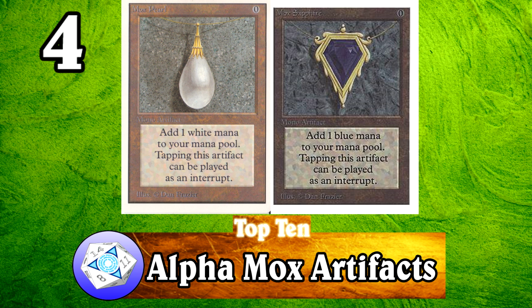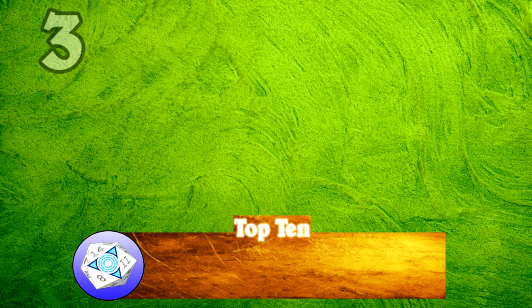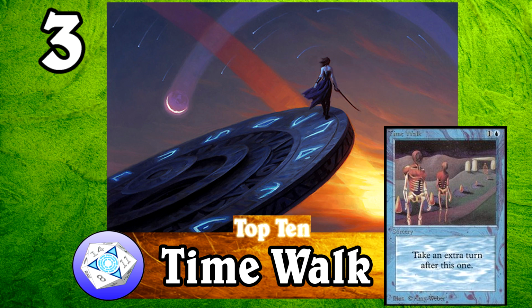Number 4. At number 4 we have the Alpha Moxes. Similar to the dual lands, the Moxes were artifacts printed in the Alpha set of MTG which helped you fix mana. Again, to avoid a boring list of all 5 of the different Moxes, I decided to collect their average price, which ended up at an incredible $3,066. Again, this is only an average, with the cheapest Mox being Mox Pearl at $2,600, and the most expensive one being the Mox Sapphire, which will cost you about $4,160.